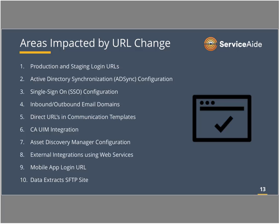Inbound and outbound email domains. So if your email notifications that are sent out of the system use the sas.ca.com domain today, that domain will change. So if you're doing forwarding emails, or if you're masking that email address somehow, you do need to take a look at those as you prepare for the migration.